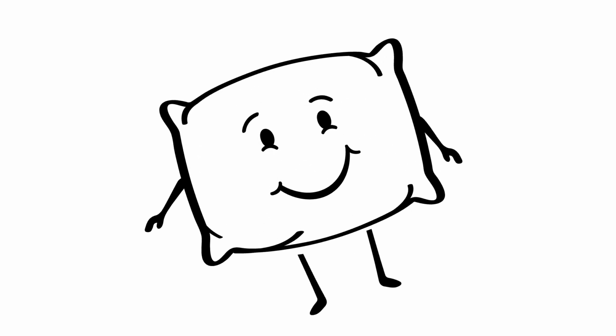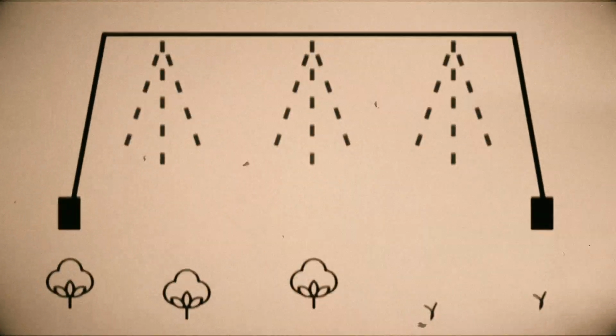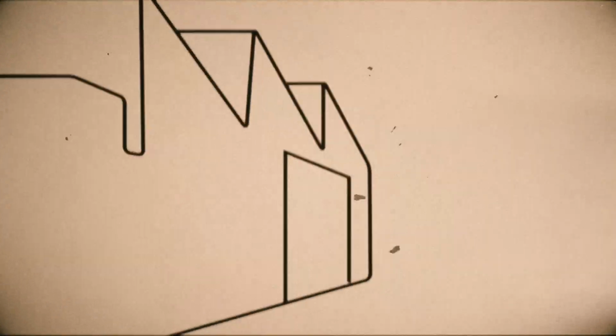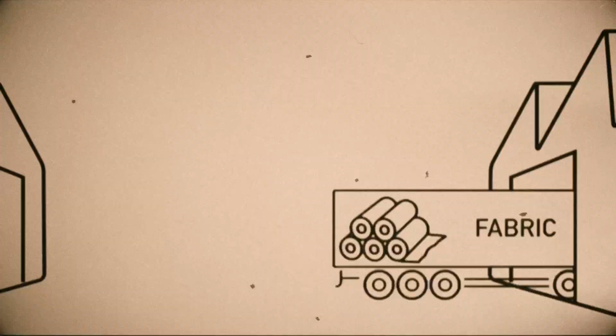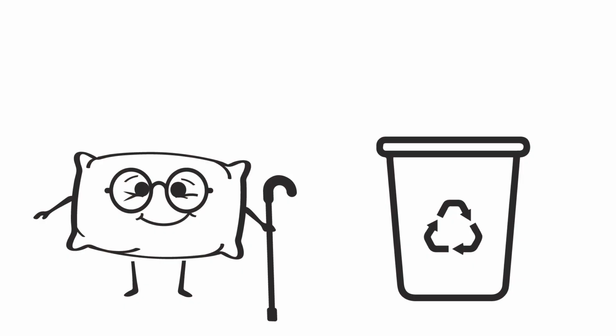There's more to Pasha than meets the eye. They've been on quite the journey to get here. They started as cotton, they were then hand-picked, spun into yarn and weaved into fabric before embarking on a ship across the world. Pasha has had a long life. They've seen a lot, and this is because you've looked after them.